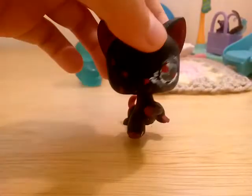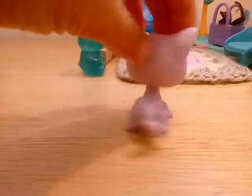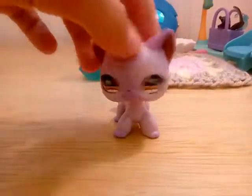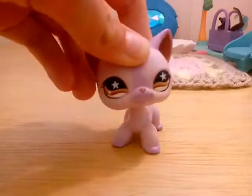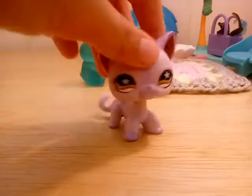Now here's some normal LPS I haven't customized. This is my favorite LPS right now. And I'm also debating if I should change this one into my mascot, because I really love it a lot.